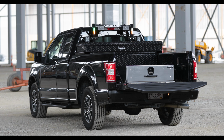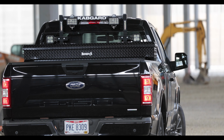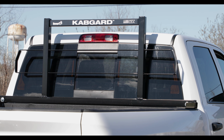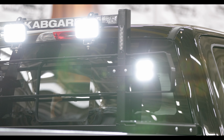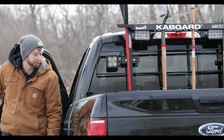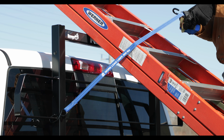This is the Kabgard Headache Rack from Byers Products. Kabgard is a sleek, multifunctional accessory for pickup trucks. We build and powder coat each rack in our state-of-the-art manufacturing facility in Northeast Ohio. This guarantees that every Kabgard is made right and ready to work as hard as you do.